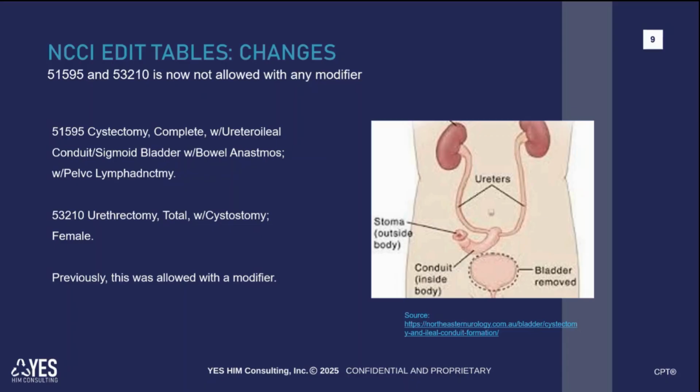So this is really interesting, and we're going to talk more about cystectomies and how they now include urethrectomies. This is one that is only going to be a change. So this is 51595 and 53210, and this is now not allowed with any modifier. This is a cystectomy procedure with a urethrectomy procedure. We'll talk a little more about this in the additions category, because this was a big change for 2025. They went through and took out all the urethrectomies, and now you're not allowed to code it with any modifier to the entire series of cystectomy codes. This particular one was allowed last year with a modifier, but now that they've made those changes, they include it with this series of codes. So this is now not allowed with any modifier either.